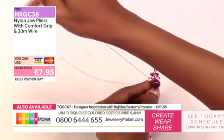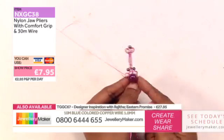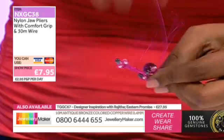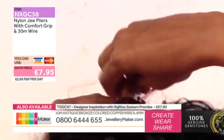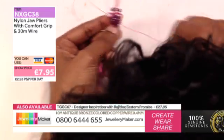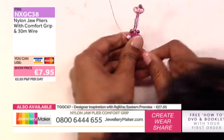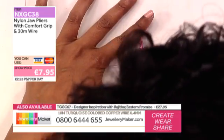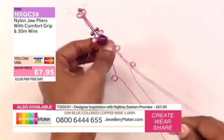See if you can do it 4 times. Like I've already done it 3 times now. In most of the beads it did go through. Because if you're making a statement piece, you don't want it to break after using once or twice. You just want it to be there, and it's quite heavy with all those stones. So there you go. We've got the shape now, and we'll be repeating the same thing again.